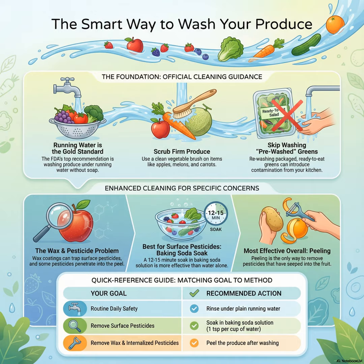Our mission here is really to move past the myths, the stuff you see on social media, and give you actionable knowledge. We are going beyond the simple rinse. Way beyond. We're showing you exactly where that seemingly innocent wax layer fits into this whole complex battle against pesticides and microbial threats. It's a science of clean, tailored for you.